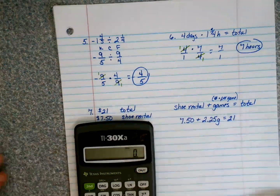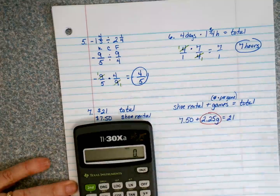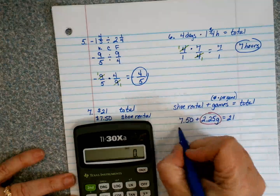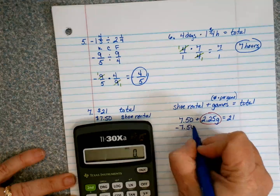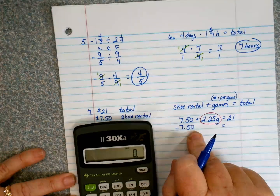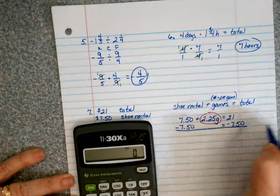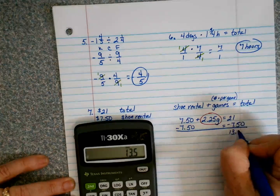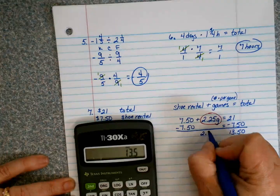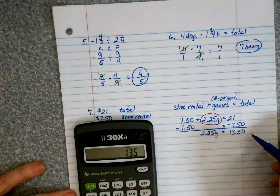So I have to get, where's my pen? I have to get this term by itself. So in order to get this term by itself, I have to get rid of this 7.50. So this is positive 7.50. So I need to subtract 7.50 from this side. If I subtract 7.50 from this side of the equation, I have to subtract 7.50 from this side of the equation. Okay? So if I have $21 minus 7.50, I wind up with $13.50 over here. So I know that he spent $13.50 on the total number of games that he bowled.